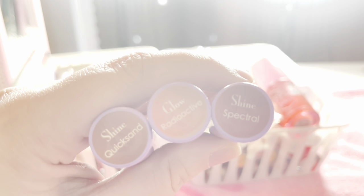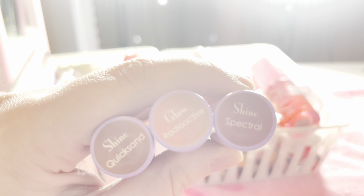The three others that I have are more shine slash glossy formulas. So we have Quicksand, we have Radioactive, and we have Spectral. So we are going to hold on to those. Definitely not getting rid of those. Let's dump one of these out. Good grief, Charlie Brown. Something spilt in here, and I don't know that I even want to know what.